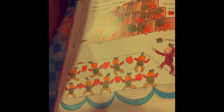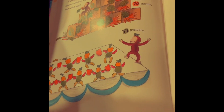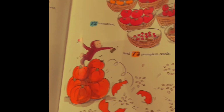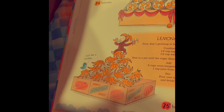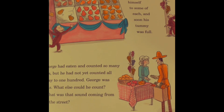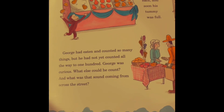First, George visited the farmer's market. Vegetables were piled high. George counted 70 carrots, 71 peppers, 72 tomatoes, and 73 pumpkin seeds. The fruit looked as appealing as the vegetables and tasted as good, too. George counted 74 lemons, 75 bananas, 76 pears, and 77 grapes. He helped himself to some of each, and soon his tummy was full.